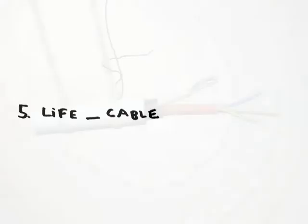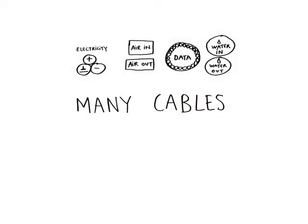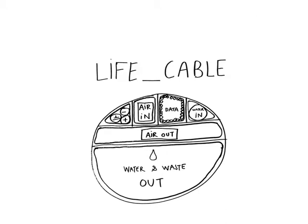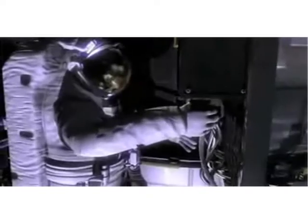Five, live cable. We are developing one single standard cable that can safely provide us energy, water, waste management and data. This has a huge potential for construction industries in the developing world, as well as application for outer space.